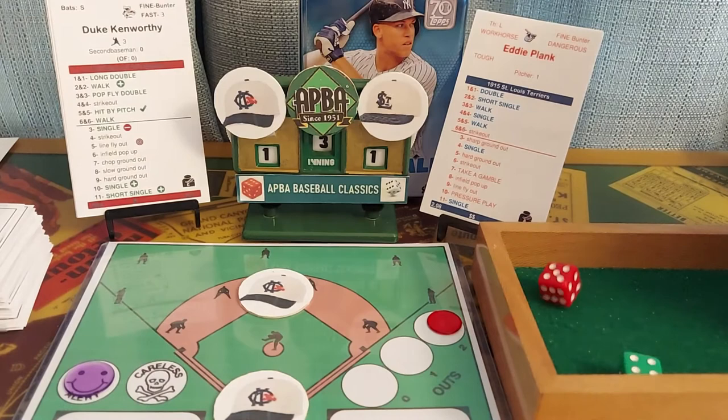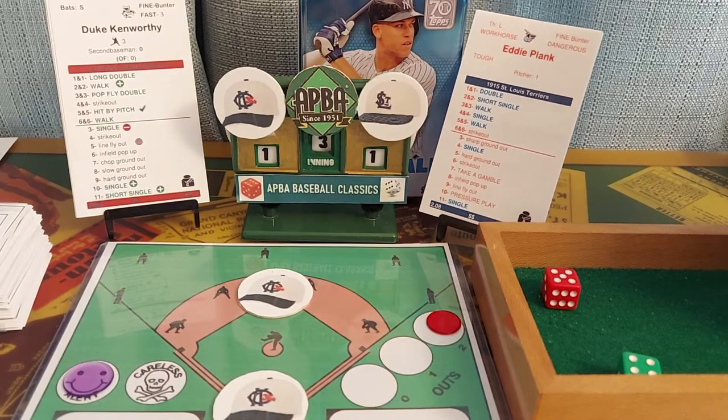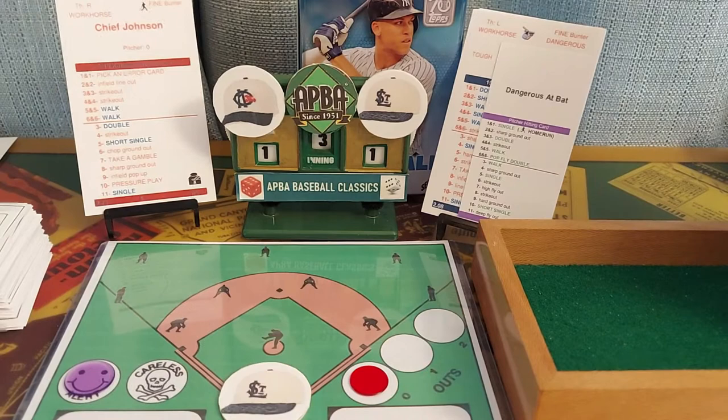Nine off the pitcher card is a line drive to the shortstop, Johnson. Three outs. And Chadbourne is stranded at second base. We go to the bottom of the third, 1-1 tie. Pitcher Eddie Plank leads off for the St. Louis Terriers. He is rated dangerous as a batter.